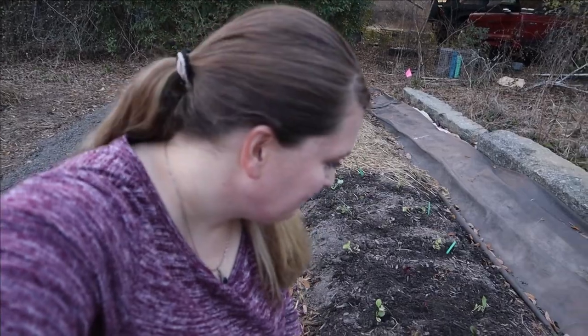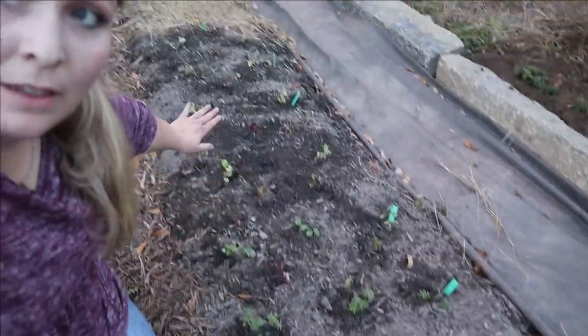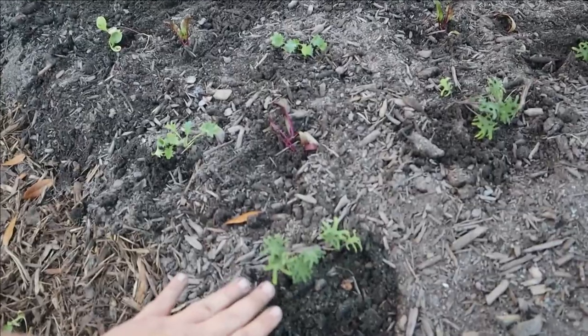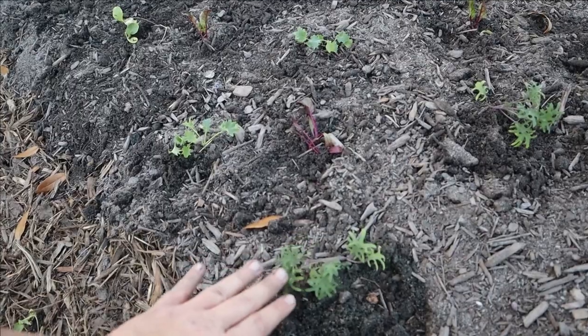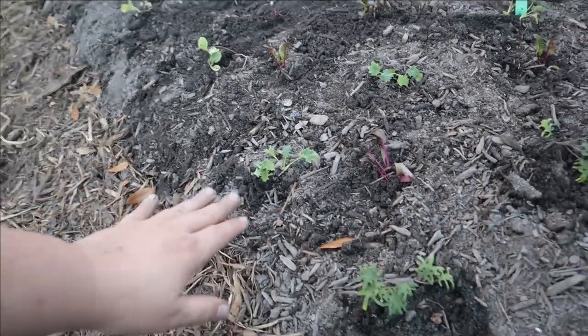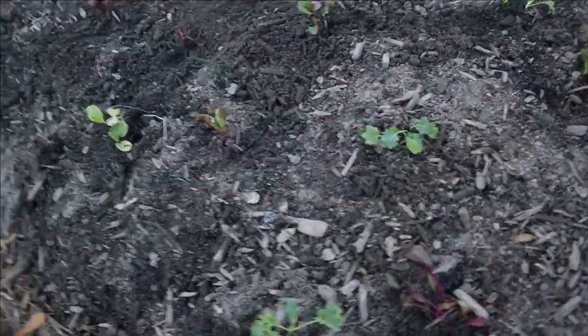All right, so this is what I got done so far this evening. And I think this is where I'm gonna stop. But I went ahead and planted from here all the way down to where that straw stops. That's where my onions are. Here are some little Ragged Jack kale seedlings. These are curly blue kale. And in between them, I went ahead and put some beets that I'd been growing.